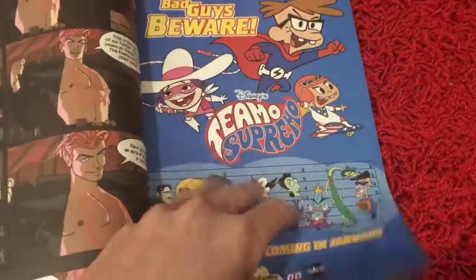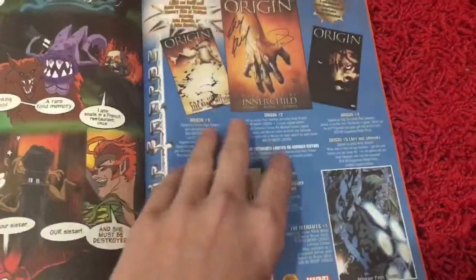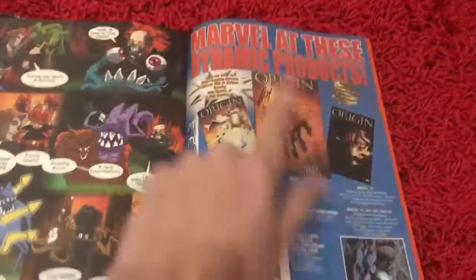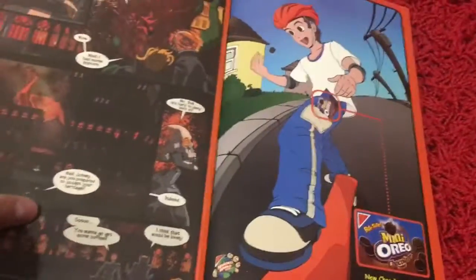And I also got the Marvel Mangaverse issue number 1 of Ghost Rider, which I got because it was $1 and it looks freaking funny as hell. And it looks awesome. And no, that's not an actual signature, by the way, that's just part of the ad. So I got this one, it's pretty cool.